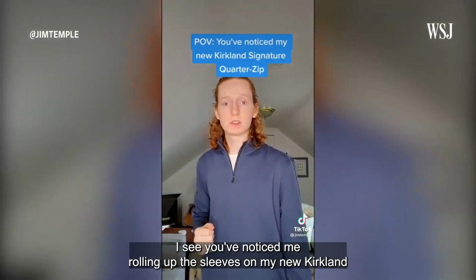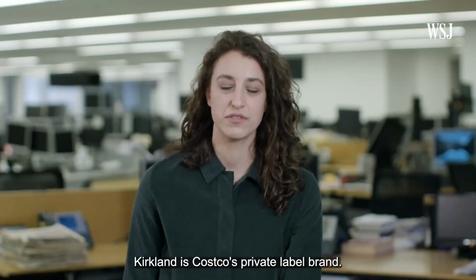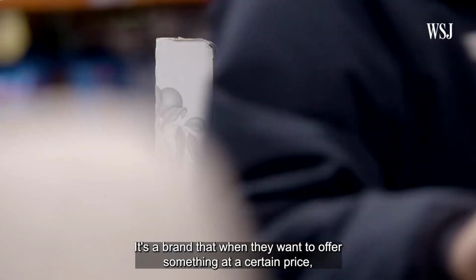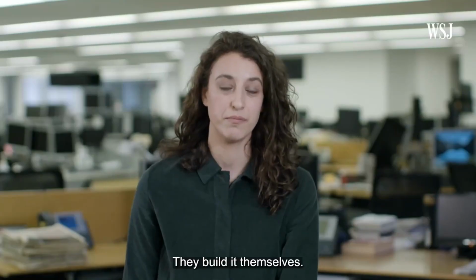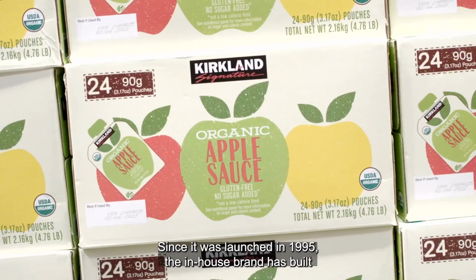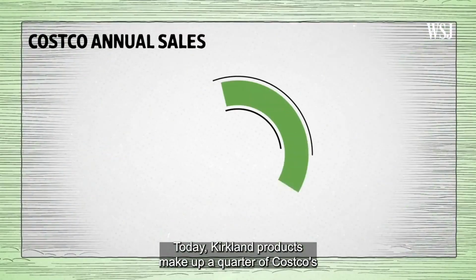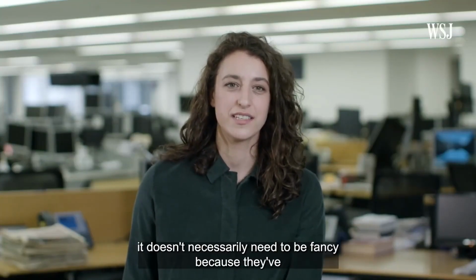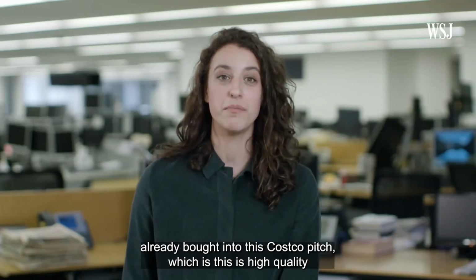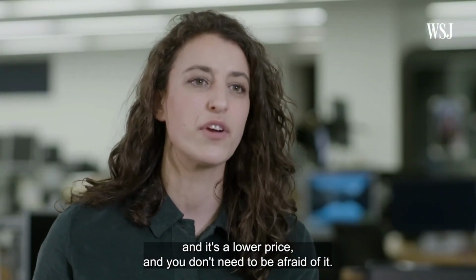I see you've noticed me rolling up the sleeves on my new Kirkland signature quarter zip my mother got me for the holidays. Kirkland is Costco's private label brand. It's their store brand. It's a brand that when they want to offer something at a certain price that they don't feel a manufacturer, a supplier can do it, they build it themselves. Since it was launched in 1995, the in-house brand has built a reputation for quality and low prices on everyday items. Today, Kirkland products make up a quarter of Costco's $166 billion in annual sales. But when you talk to customers, I think they generally feel that it doesn't necessarily need to be fancy because they've already bought into this Costco pitch, which is this is high quality and it's a lower price and you don't need to be afraid of it.